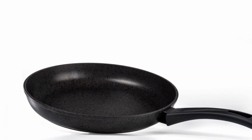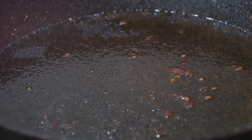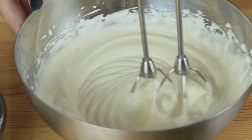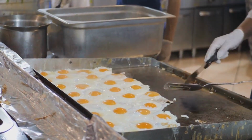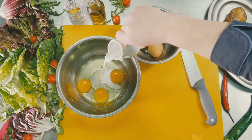Begin by heating a non-stick pan over medium heat. Spray it lightly with cooking spray. Add 2 cups of fresh spinach and sauté until wilted. In a separate bowl, whisk 5 egg whites until frothy. Pour this over the spinach. Cover and cook until set, which normally takes about 3 to 5 minutes. Season with a pinch of salt and pepper.